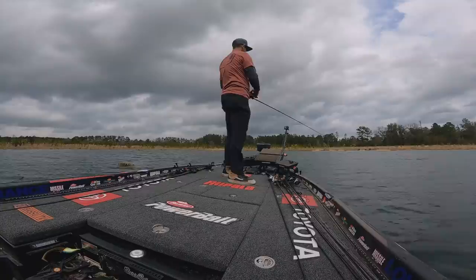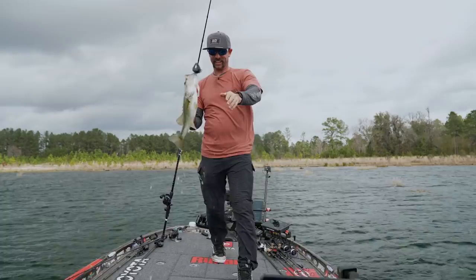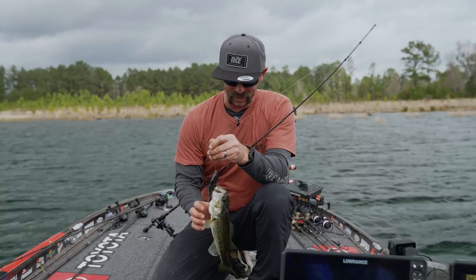Got him. Big one. Nope, no good one though. Decent one. No, it's not a good one, but look at that. It looks like a giant bluegill hanging from his face. Once again, not a great giant fish, but the power of the gilly.